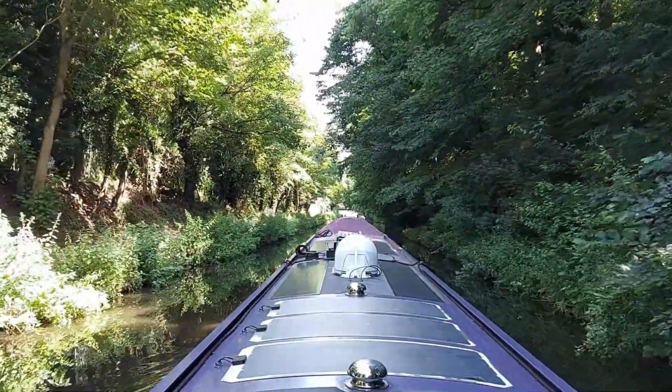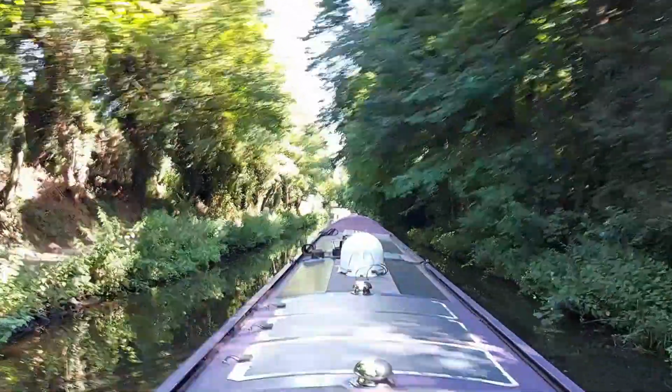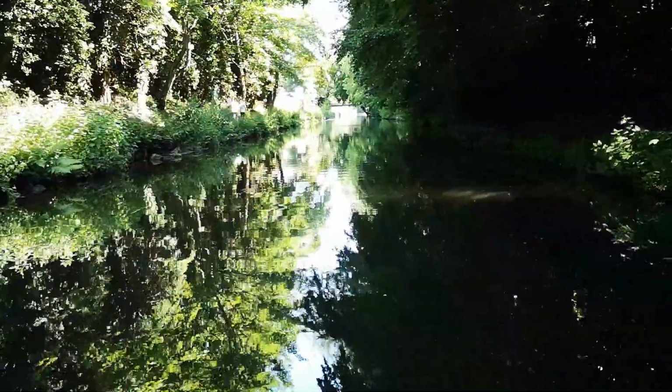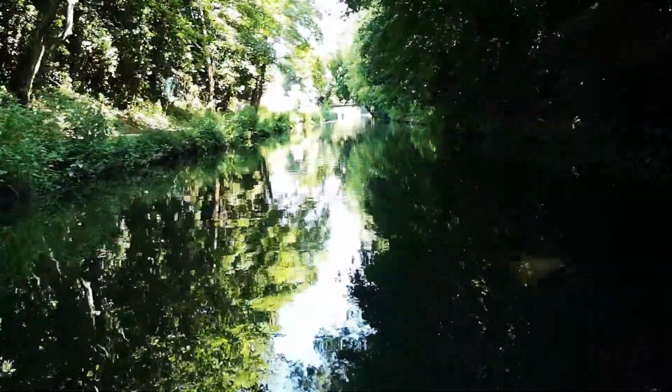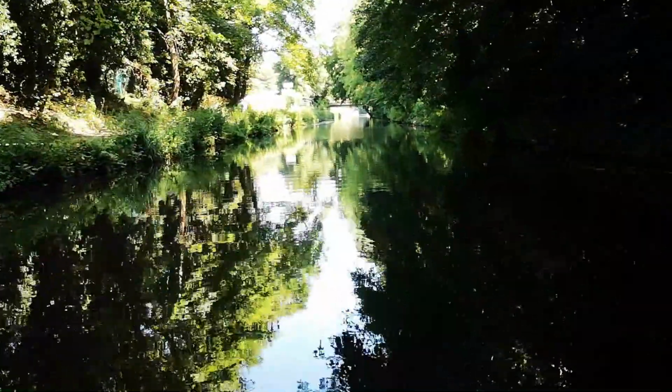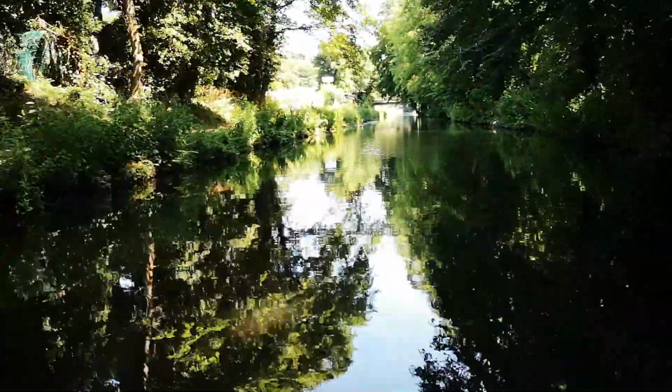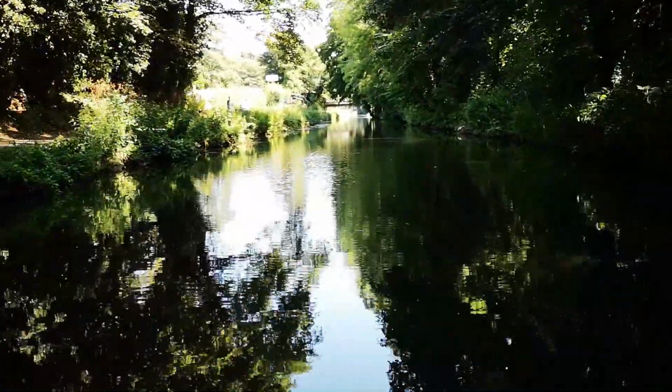Still amazes me how you get these lovely green routes running through built-up urban areas. It's quite thick here through Wolverhampton, and yet you get down on the canal and you would think you were in the middle of nowhere. It's no wonder everybody's trying to get on them, especially since COVID. I think it's just brought new life to the canal.